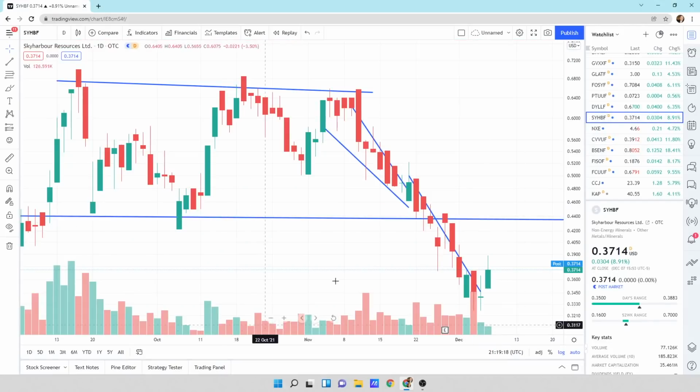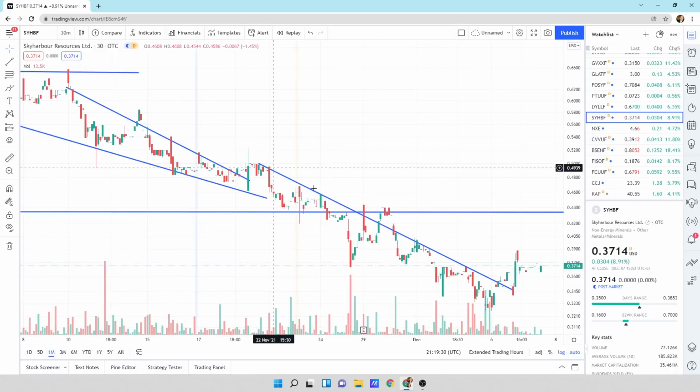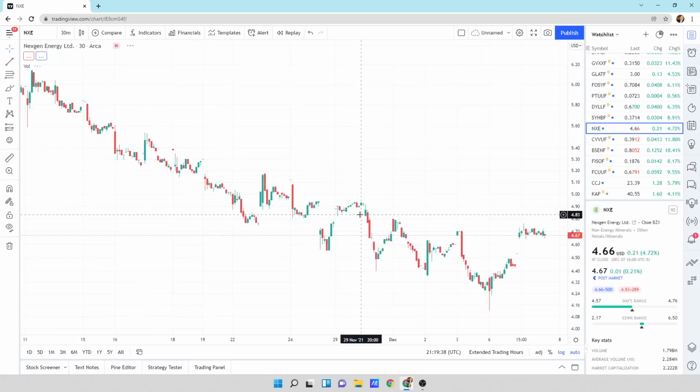Sky Harbour looks like it's turning the corner. Looks really good on the daily candlesticks. Nice, good reversal here. We had an update today. Let's hope the momentum can continue. On the 1 month, you can see it breaking out of its downtrend and not really pulling back much. That's a positive development. Looks like it's putting in a bottoming process right here.